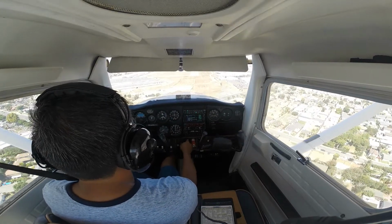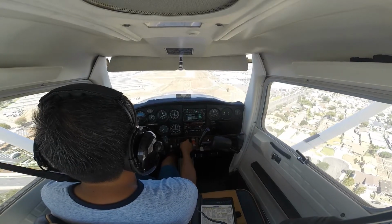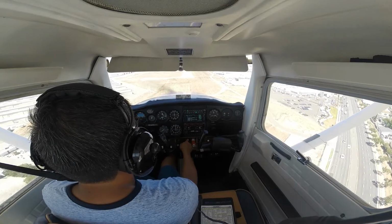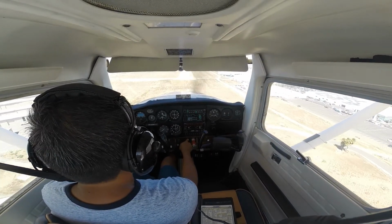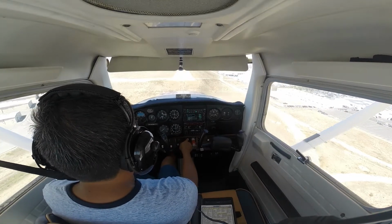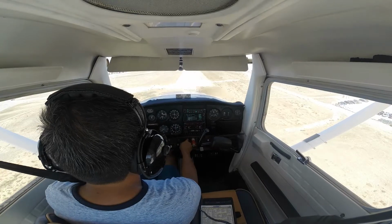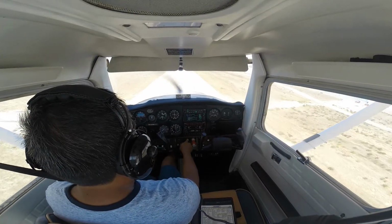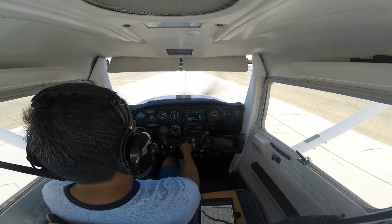Torrance Tower, roger, you're number 2, follow traffic, short final space is adequate, runway 29 right, clear to land. Number 2, clear to land, 920 Papa Mike. 846 Papa, just widen out to your left, you're encroaching on final. Widening out to the left, 846 Papa, thanks.